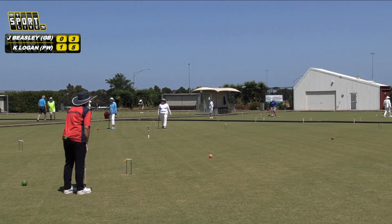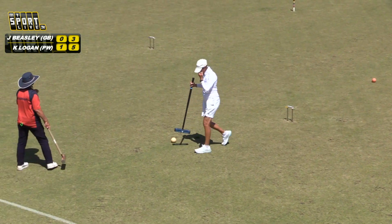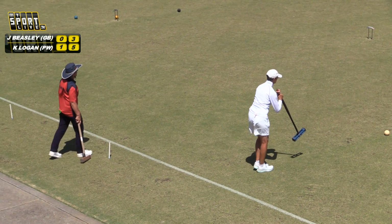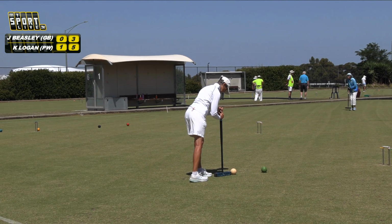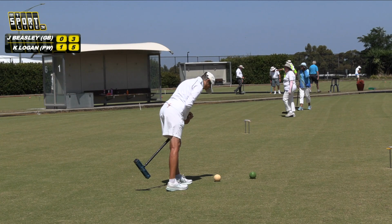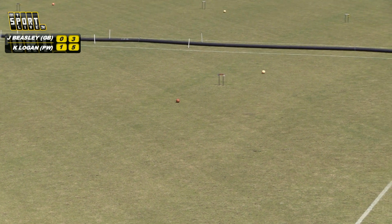Really important for Brown to take control of the next hoop now that she's coming from behind. Kate with a bit of an option here. She can get between the Brown and the hoop and probably try and block and then execute with her next ball. Looks like she might have had a bit of a double.